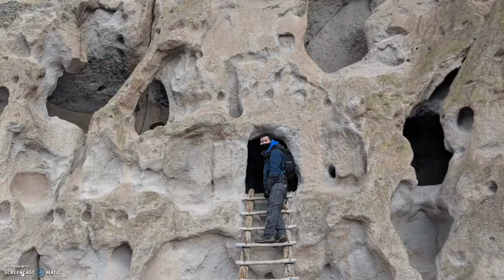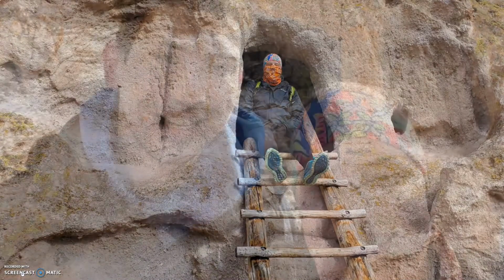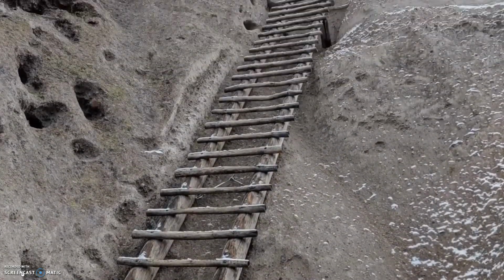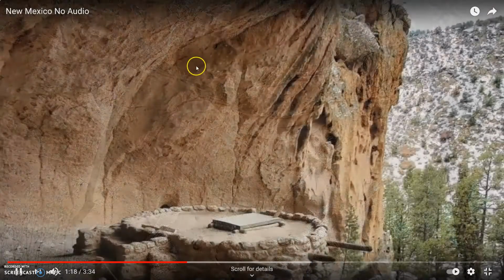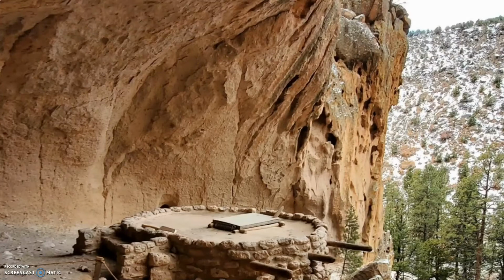There wasn't anybody in the park, so we were able to climb up the ladders and have the place to ourselves. This is where there were like 4 ladders going up to a big cave up above. They were very steep and dangerous. Also snowy. You can see like here's one of them, here's another, and then there's a farther one up there. This is one of the upper caves.